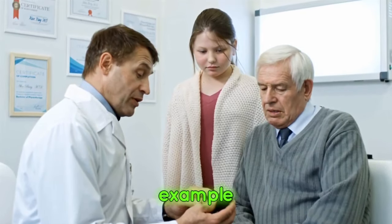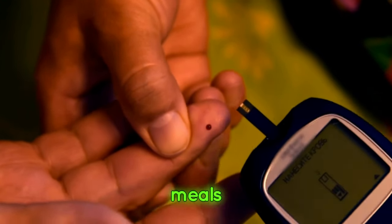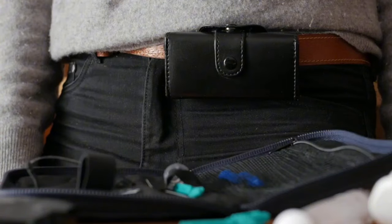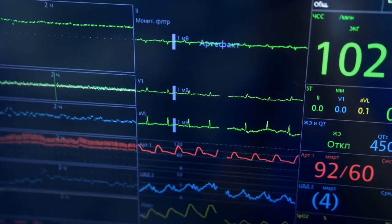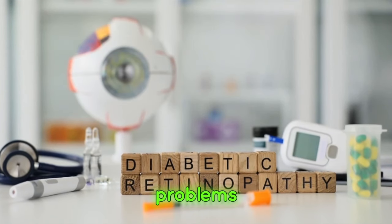For example, if you notice that your glucose levels are consistently high after certain meals, this may indicate that you need to adjust the amount of carbohydrates or the types of foods you are consuming. Additionally, regular monitoring can help prevent long-term complications, such as nerve damage and vision problems.